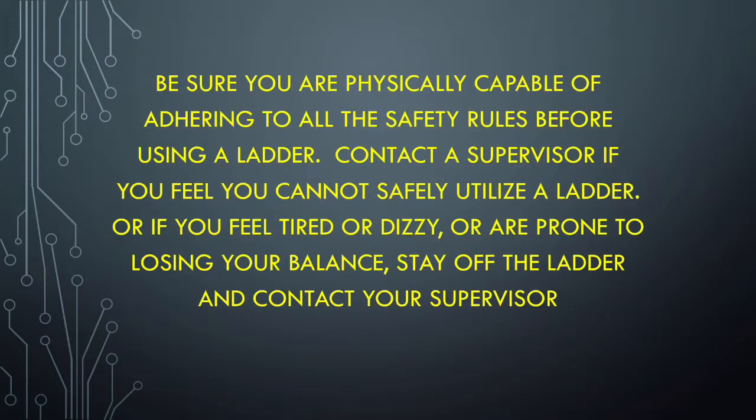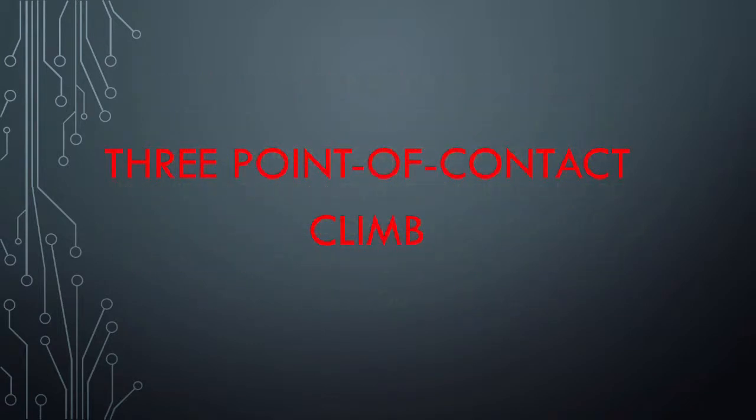Be sure you are physically capable of adhering to all the safety rules before using a ladder. Contact a supervisor if you feel you cannot safely utilize a ladder, or if you feel tired or dizzy or are prone to losing your balance, stay off the ladder and contact your supervisor.